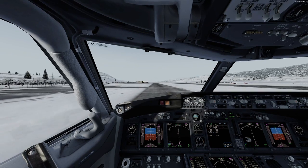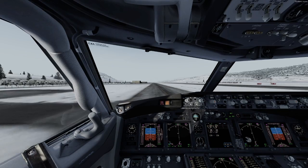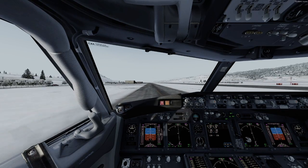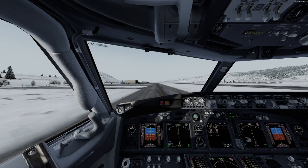Air Canada 251, contact Vancouver arrival now, 128.6 here. Switching to arrival, 128.6, thank you very much, Air Canada 251. Air Canada 253, when ready, descend 17,000. When ready, down to 17,000, Air Canada 253.